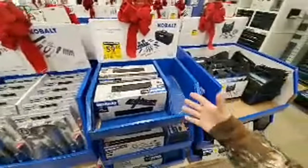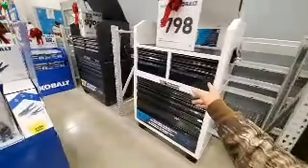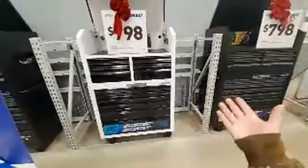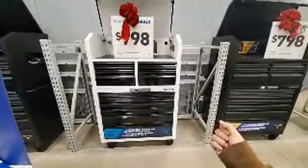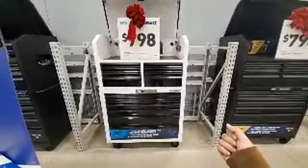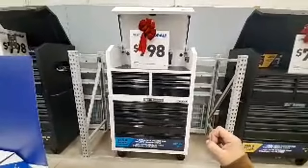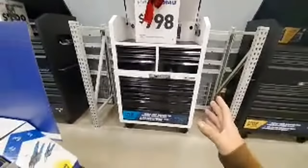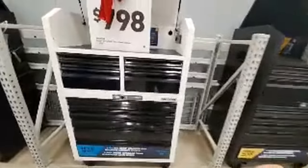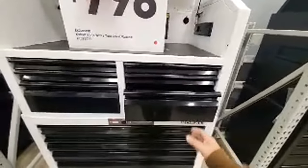All right, here's some more general, come on, I'm sick of it. $7.98, again, a little expensive. I believe the Milwaukee is a 46 inch, okay? And it's $7.98. Again, I'm not saying the Milwaukee is so great, but I know you get the soft close drawers. You don't get them here. Just expensive at Lowe's, what can I tell you?